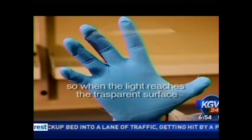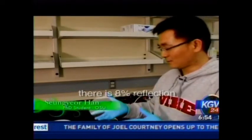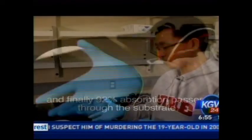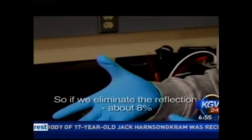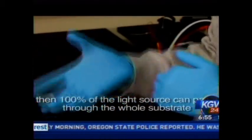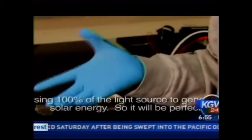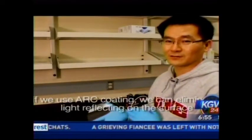So when light reaches a transparent surface, there is 8% reflection, and then finally 92% passes through the substrate. So if we eliminate the reflection of about 8%, 100% of the light can pass through the whole substrate, and then we can use the 100% of light to generate solar energy. So it will be perfect. So if we use the ARC coating, we can eliminate the light reflection on the surface.